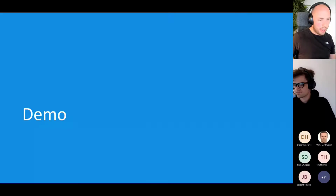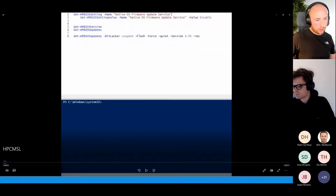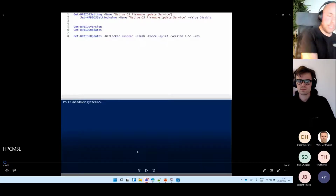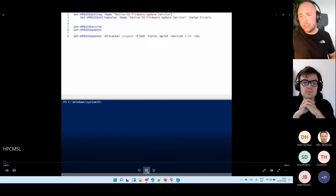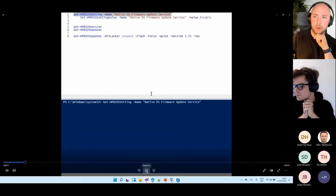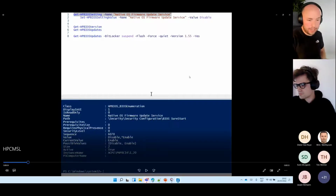So I've prepared a small demo. It's pretty limited because I don't have an HP device that's working with me. So I made a small video to show you the workings of the HP Connect library. I'm ignoring the HP Image Assistant at this moment because that's pretty simple, and I think everybody knows this. So the script library, the first thing you see me doing right here, is getting the native OS firmware update service setting.